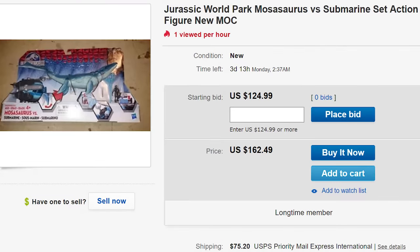If you remember in the Hasbro version, we did get a Mosasaurus. However, it didn't seem very good and is still demanding hundreds and hundreds of pounds on eBay. Why? Because it's the only one. But times are changing, and finally we have a good Mosasaurus toy. Mattel stepped in at the final hour, and they delivered magnificent dinosaur toys, amazing people, and even better vehicles.